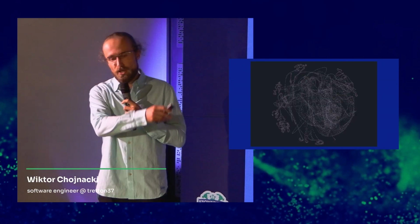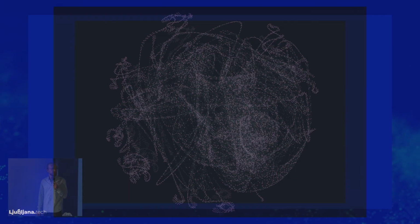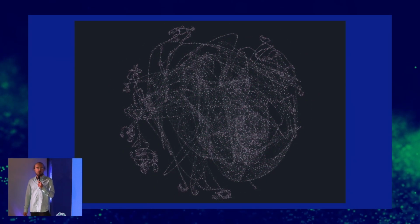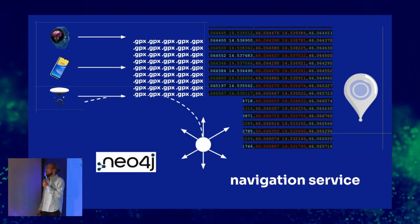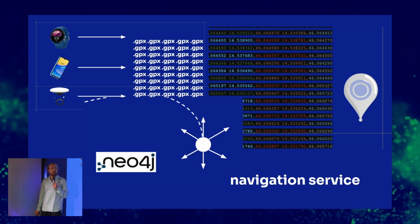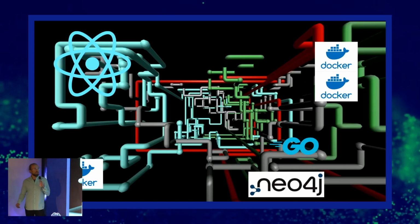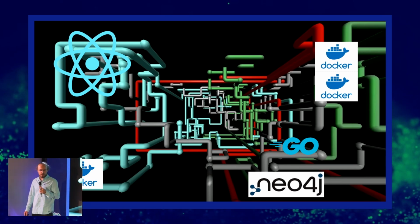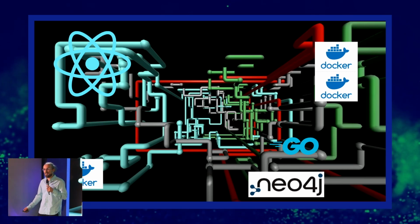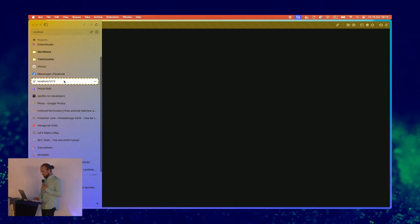Combining all, this is one of the early screenshots of a graph from Neo4j. Imagine all of those dots are like a hex of 2 meters across. So navigating all this with our homemade algorithm may be just tricky. Again, combining all this gives us a very powerful navigation service. So from this point, it's mostly about making a UI for this, maybe doing some additional plumbing to connect all of the services. It's about putting a few Dockers here, a few Dockers there. And in the end, you, at least I did, end up with, yes, here it is.